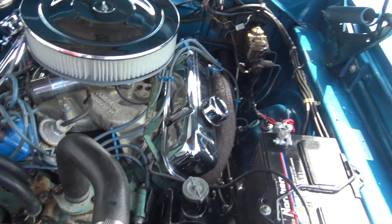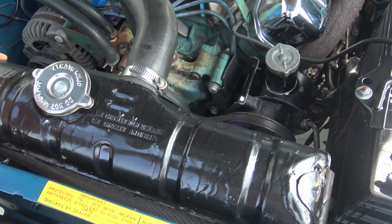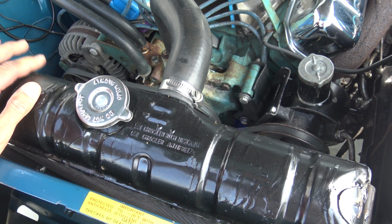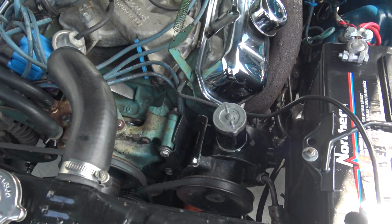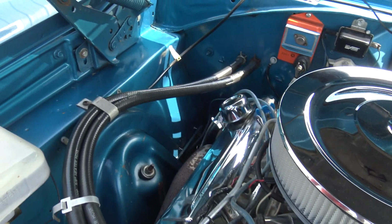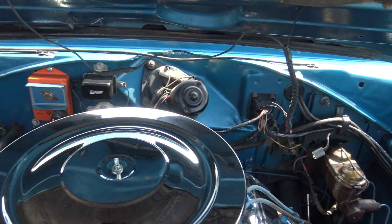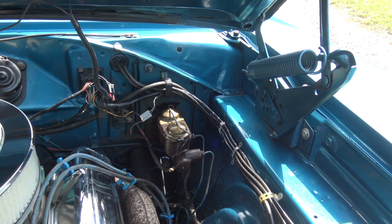As long as we're under the hood, we'll talk about it a little bit. The original style radiator was pulled. I put about $650 in it, got it all recored, it's all redone. Power steering pump was rebuilt. 383 motor, runs good, shifts good, drives good, stock manifolds, and just a really clean car. If you look at the firewall on this car, it's virtually a rust-free original body panel car.